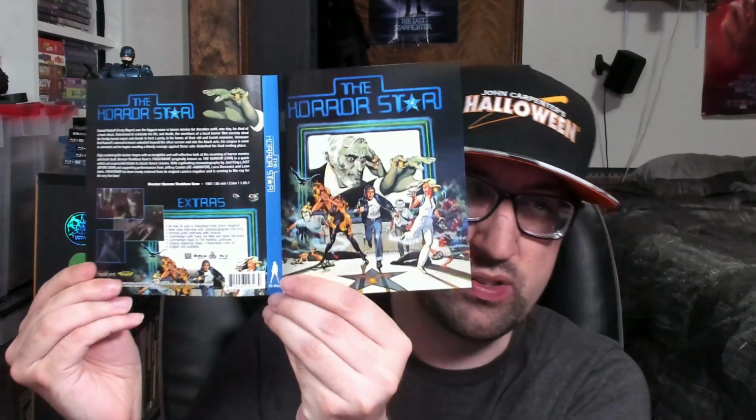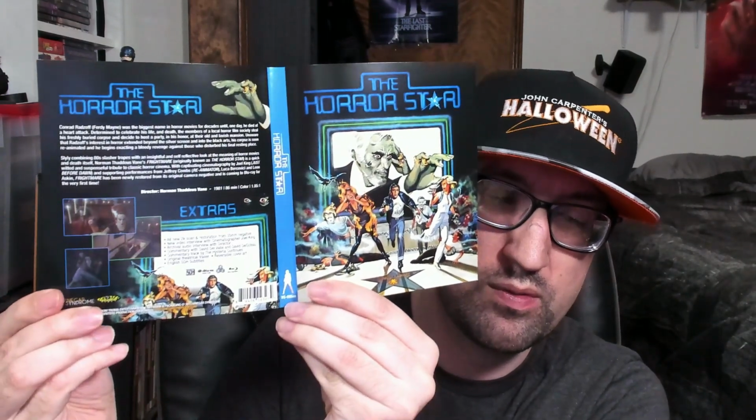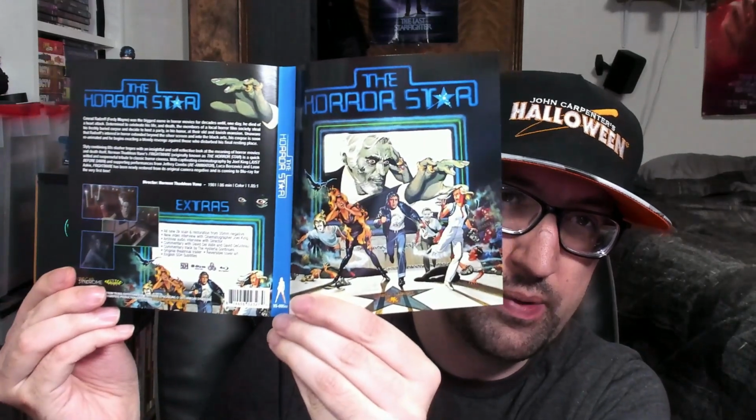Frightmare, which is also known as The Last Horror Star. Another bit of cover art I've always been a fan of. I like that artwork. Speaking of The Horror Star, it does have the reversible sleeve that shows the other title, but I much prefer Frightmare.